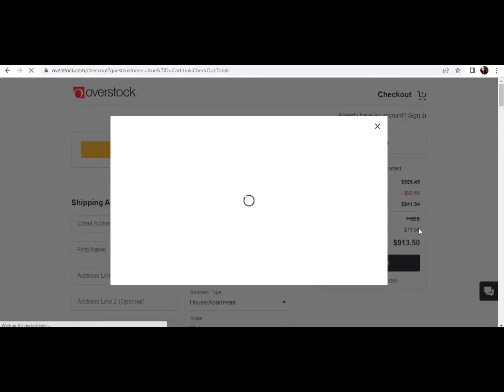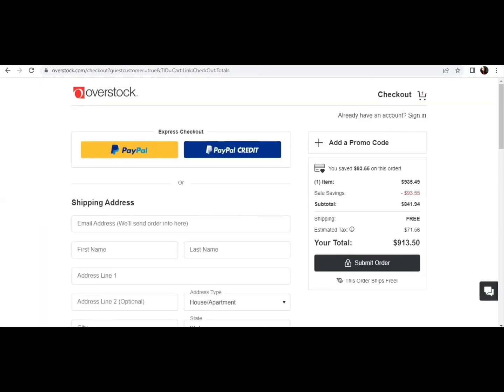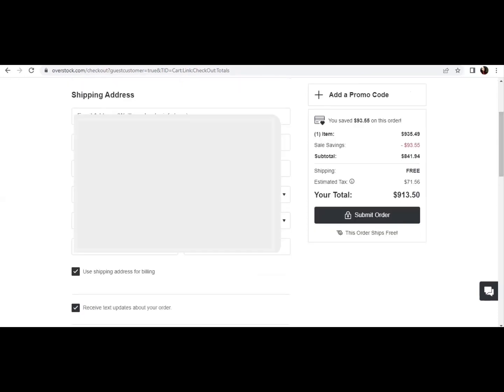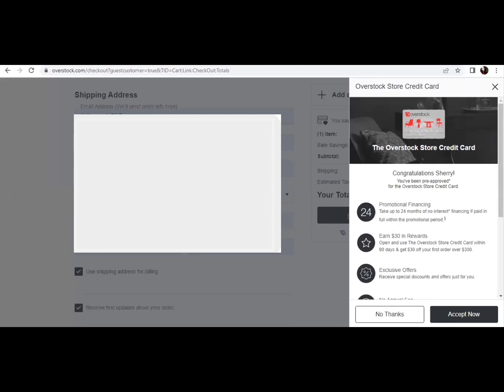Now, as you're checking out, make sure you check out as a guest. You don't want to create an account. You can just go straight to the checkout. One thing to keep in mind to get this pop-up is that you do need to have registered to opt out of pre-screen at Factor Trust. So when you put in your information here, you should be able to get your pop-up. If you get this pop-up, that means they picked up your information in the system and you're approved.